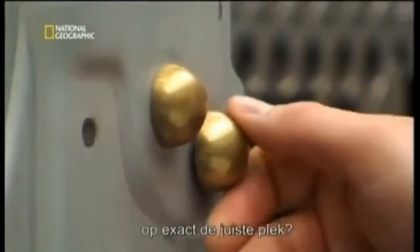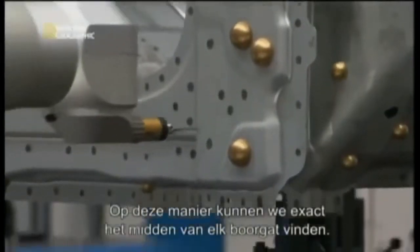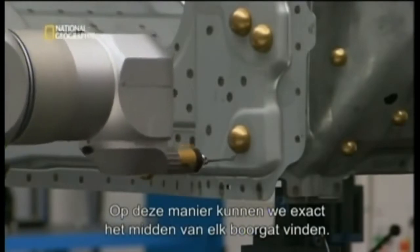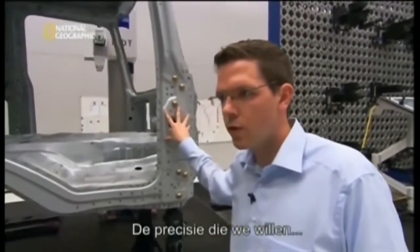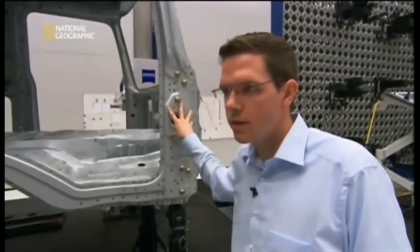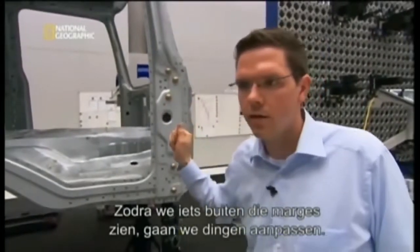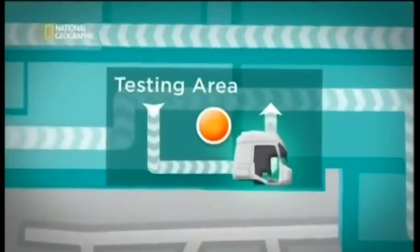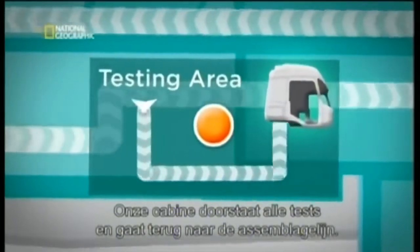With these measuring devices, we verify the position of these attachment points. These measuring devices are essential so we can, with 5 points, determine the center of the drill holes. The accuracy we demand from our measuring points is in the area of plus or minus 1 to 1.5 millimetres, which means everything outside this tolerance will be observed and analysed and adjusted as needed. After passing its test with flying colours, our cab moves back to the assembly line.